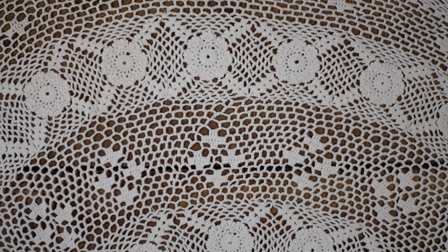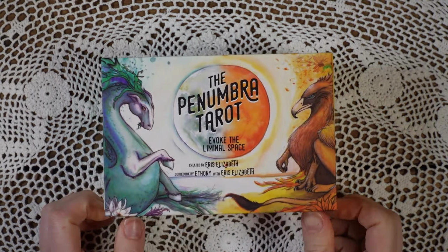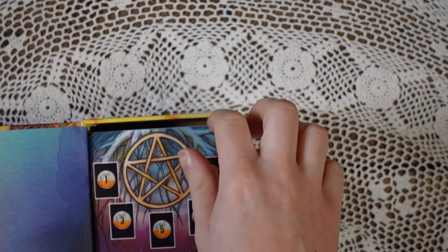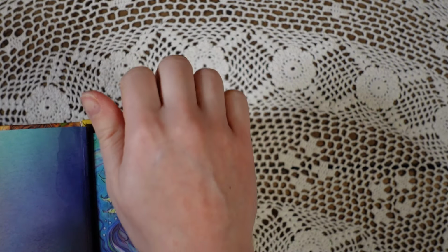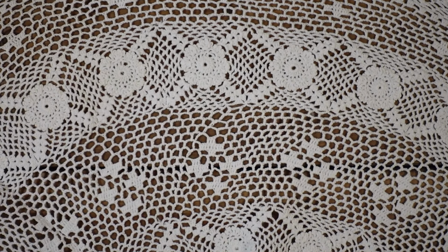Now, the rest of the decks I have to show you today were all sent to me to review, starting with this beautiful deck by Eris Elizabeth and Ethany, published by Ethany, the Penumbra Tarot, which isn't a new deck, but it's one that really hasn't been on my radar. Or I shouldn't say that. I feel like I don't see it get shown a lot, but it has been on my radar. That's what I meant to say.